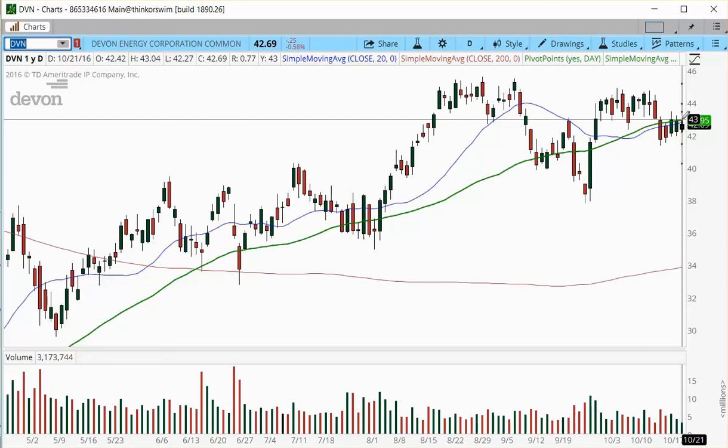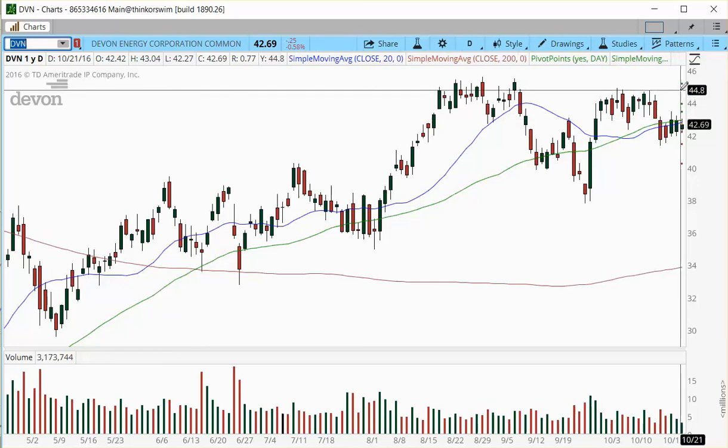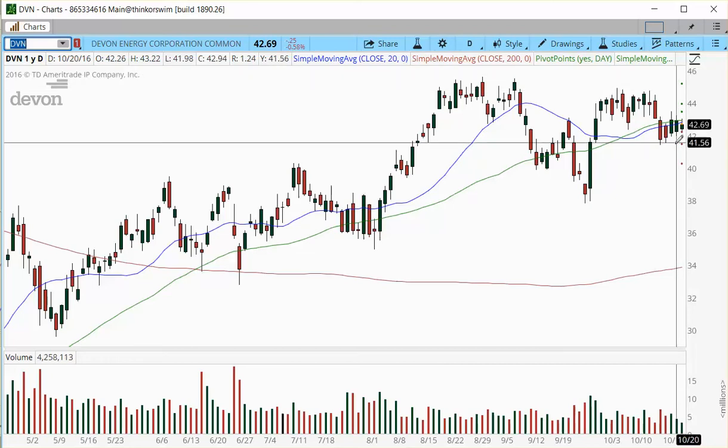DVN is another interesting setup that I see here, especially on the daily chart, where price is trying really hard to break above this 20 and 50 moving average. So $43 is going to be the line in the sand for DVN moving higher, and I think we do have room to continue higher into $46 and $48.